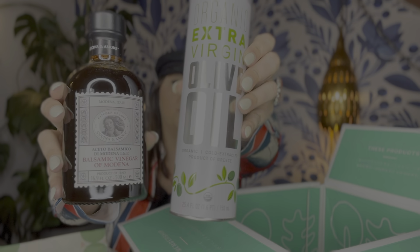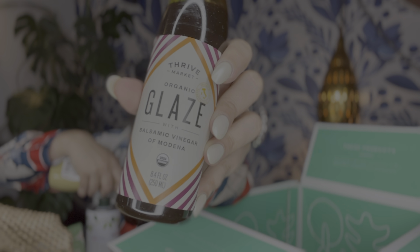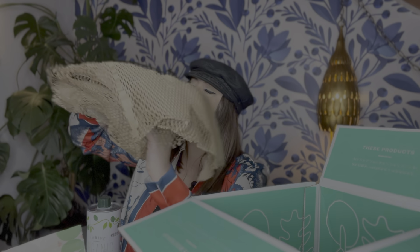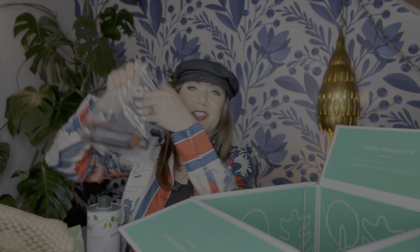A good extra virgin olive oil and balsamic vinegar. I use this balsamic glaze on my caprese salads. What is this one? Let's see. Oh, this is my truffle oil. I am so excited. I've never used this one before.